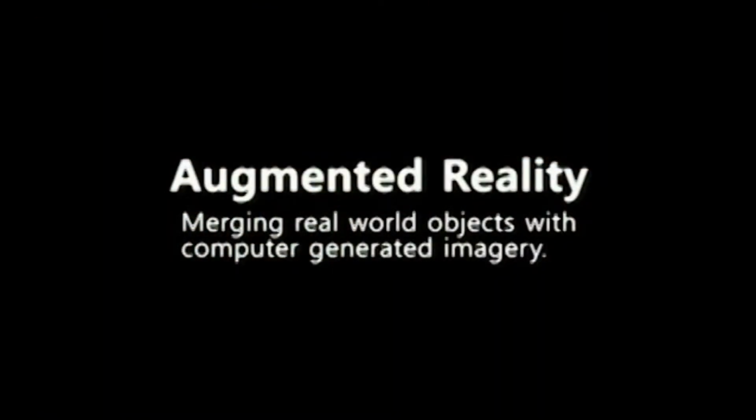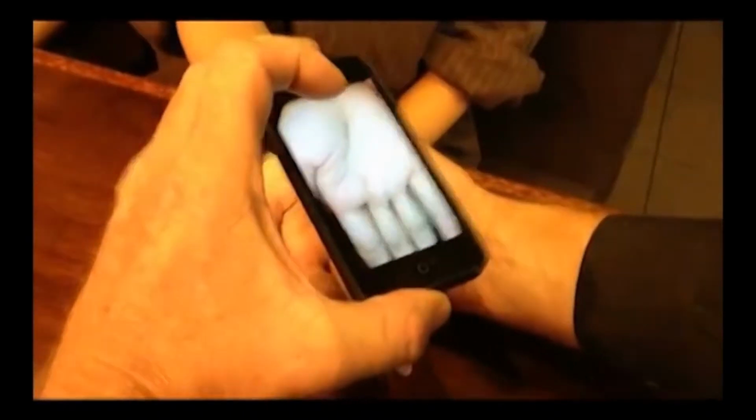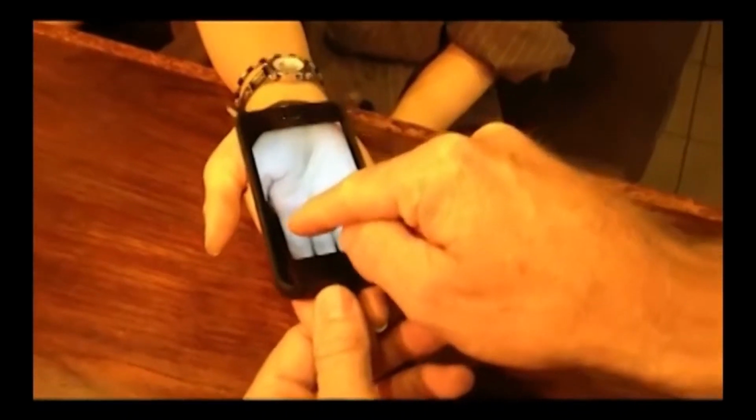Hey, this is a new app for the iPhone, and it uses augmented reality. So it uses the camera on the iPhone, and you take a photo of the hand like this. You can see that's your hand. And then what it does is it puts a little layer between your phone and the hand.